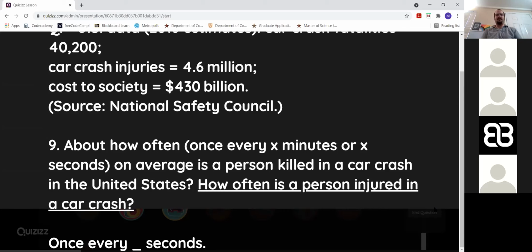Like the first one was 13 minutes. We get a good sort of even 13. If we were doing that in hours or something, it would be a really large number. Did in seconds, it would be. No, it'd be a really small number if we did hours. It'd be a really large number if we did seconds. So I said it backwards.